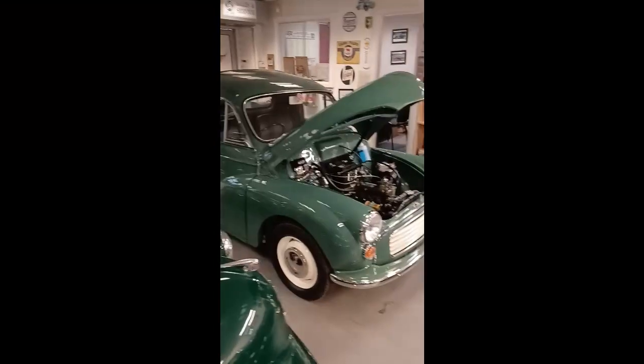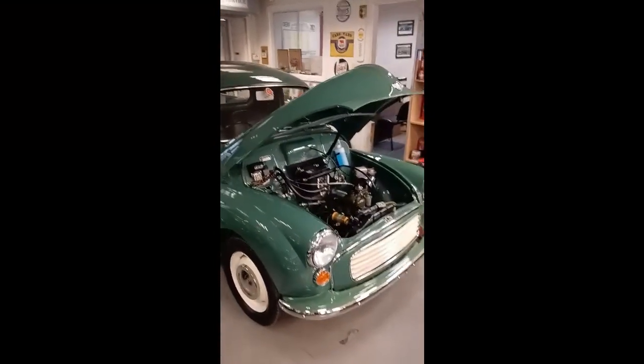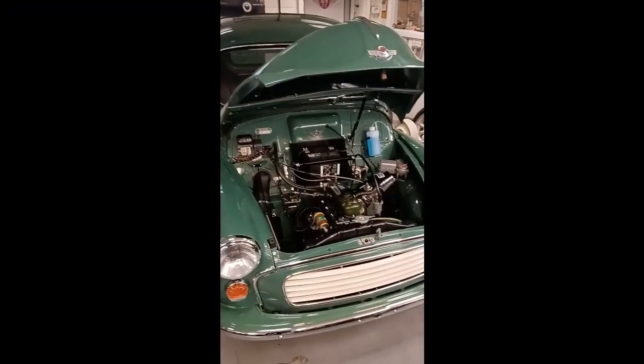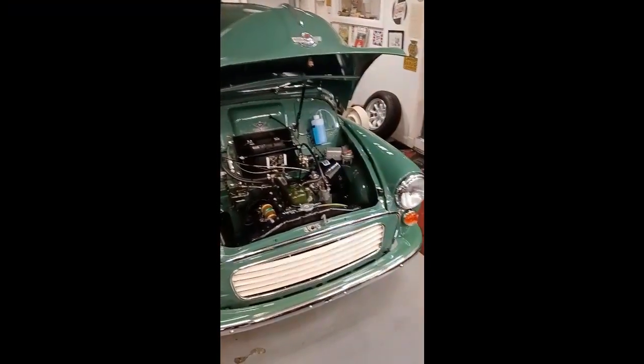And the first to see it will buy it. You know, it's a show quality build, and they don't come along very often, to be honest with you.